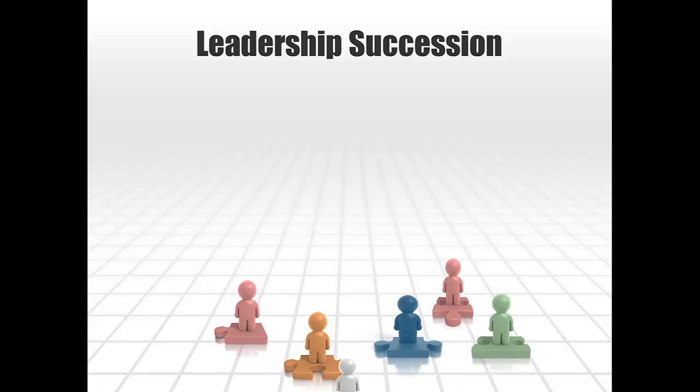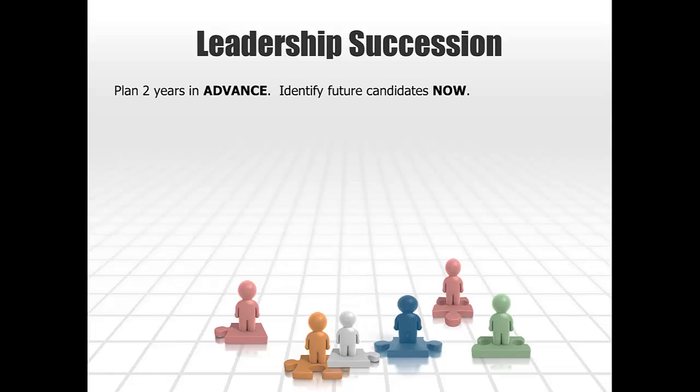Leadership succession is very important as well. A lot of times when we have a brand new organization, we're not thinking about what happens when people leave, but it's very important to start identifying now, at least 1 and preferably 2 years in advance, who are the people that are going to carry the flag when you're no longer available or around. That could mean in the position of the president, and could also importantly mean that group of the board.